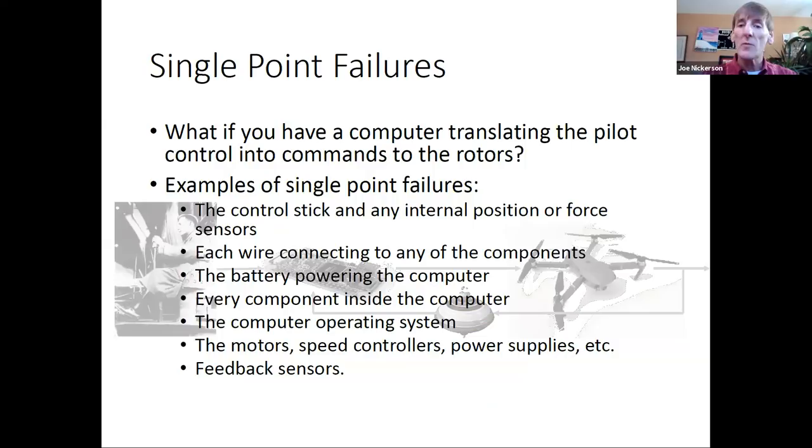So one of the requirements for GoFly talks about single point failures. And so what if you have this system that I just drew? Where are the single point failures? Well, in the system that I just drew, darn near everything. Every wire connecting any of the components, the battery that powers the computer or the operating system, the power supplies, the feedback sensors themselves. So if these sensors, these feedbacks, these controllers are required to keep the vehicle in flight, then they have the risk of being subject to a single point failure and need to be designed out according to the rules, with the goal of protecting the health and safety of the pilot.